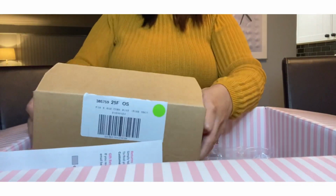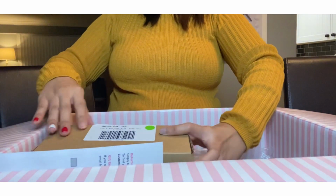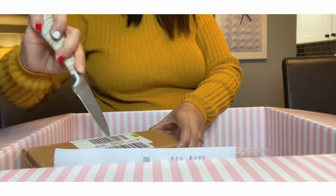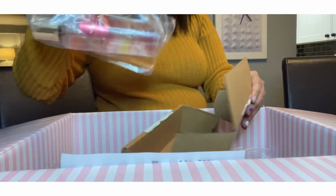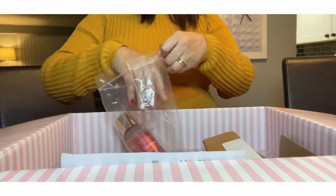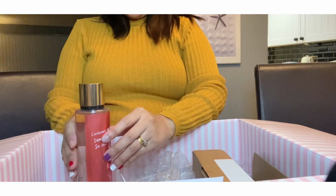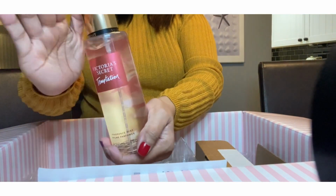Where is it going to? So that is Pure Seduction, guys. And we got another one to open here. Let's see. So this one is Temptation. Temptation. Again, guys. So this one is Temptation.